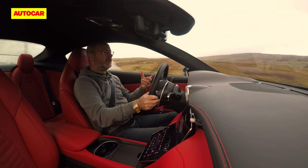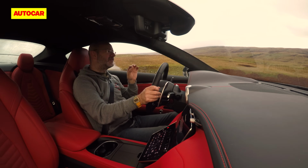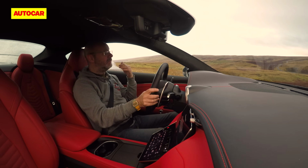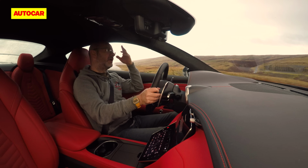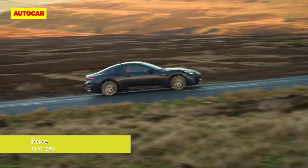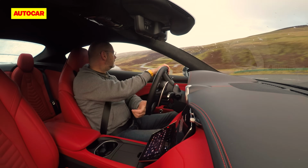Is the engine that sonorous? Not really. I mean, it's 6 compared to 8 cylinders on the other two. There's quite a satisfying rasp to it, but if you've driven the GranTurismo of old, and the 8-cylinder engine in that, that was some kind of heavenly noise. This is just a sound, it's all right, but it's not spectacular.